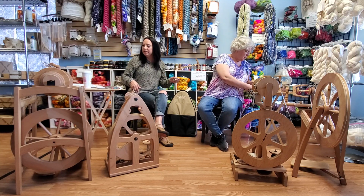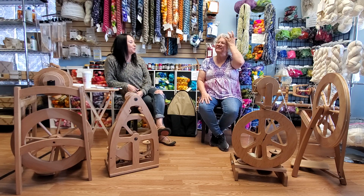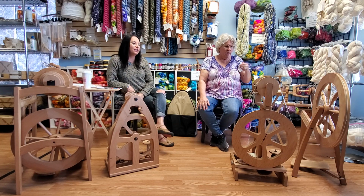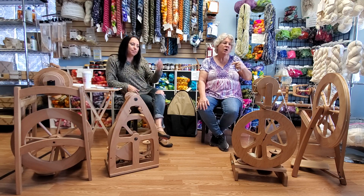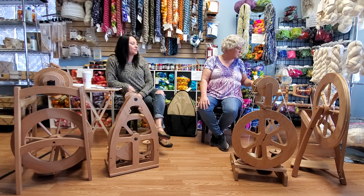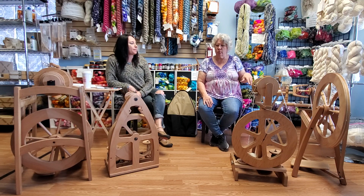Did you see my banged up wheel today? I didn't bring it with me because you'd never know it was an Ashford wheel because I podged the heck out of it. But that thing has been well loved, well used, well abused. Dropped a few times. And we'll talk about that. They're very well built. So those are the 2 wheels that I do not have here in the store.